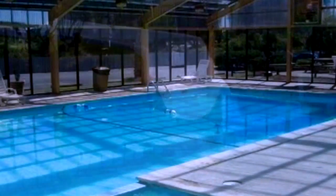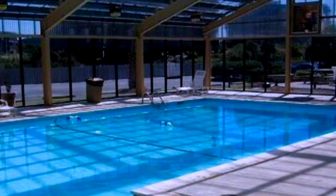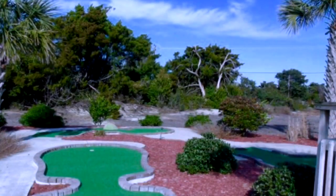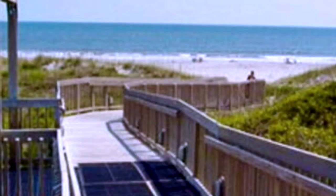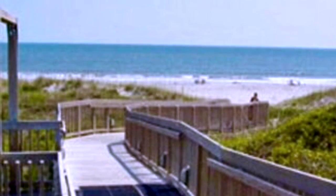There is also an indoor heated pool with hot tub. You'll also find a 9-hole putting course. A Place at the Beach offers access to the area's main attraction, the beach itself.